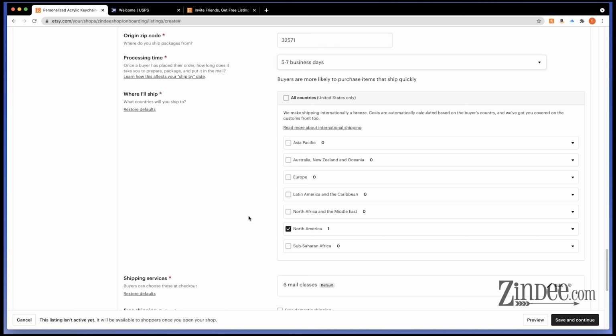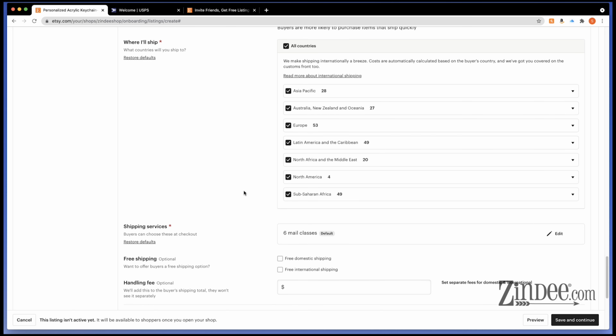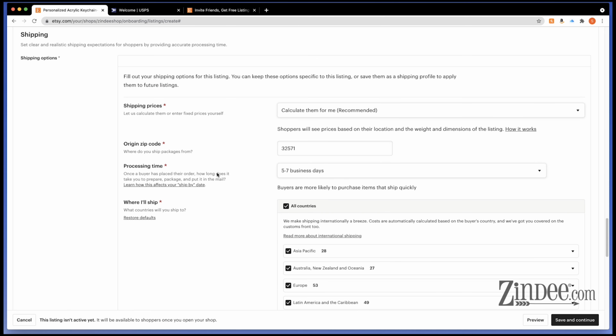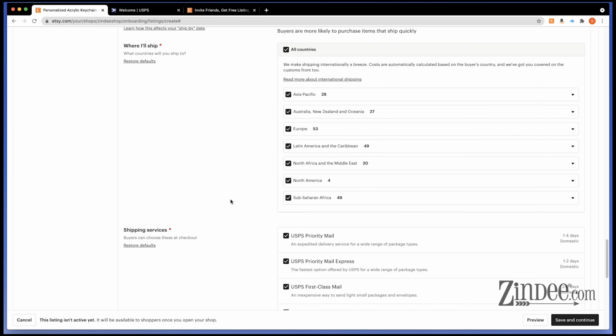If you were picking your own shipping cost, I would suggest doing a little bit at a time so that you have accurate shipping charges. If you're letting Etsy do it, then you can go ahead and pick all of them because they're going to calculate it for you. Okay. Shipping services. Again, this is the options if you're letting Etsy calculate it for you, okay? So I went ahead and picked all countries.